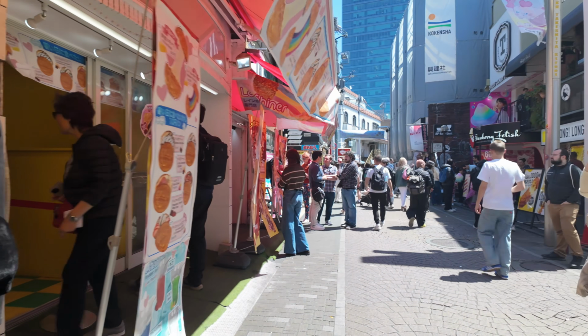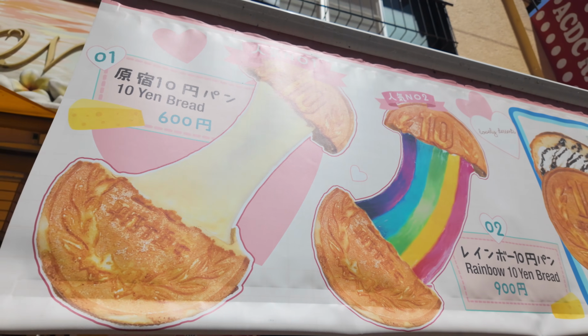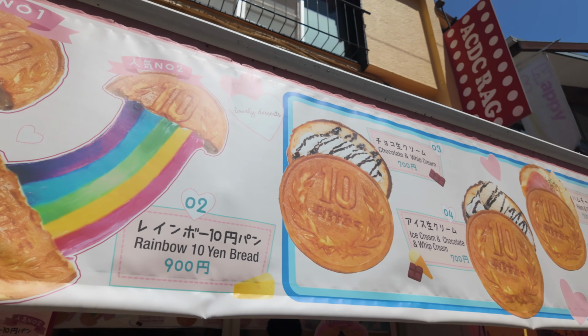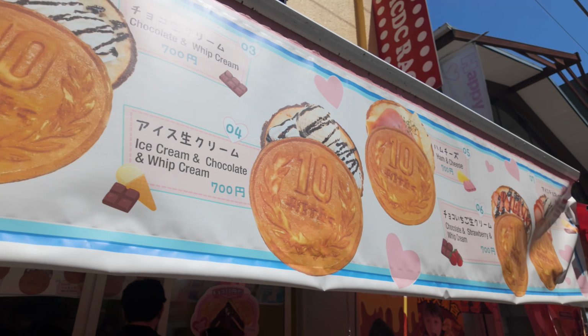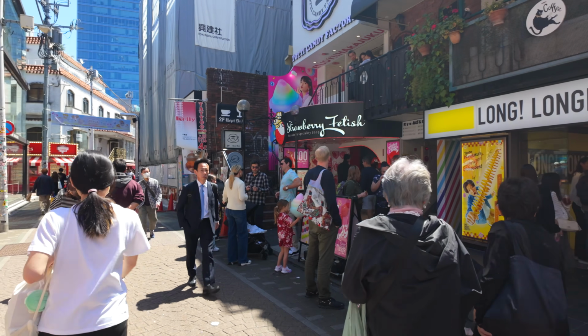It's normal. Starting to see more and more queues, and I'm trying to figure out what I want to actually queue up for. What should I queue up for? I don't know. Let's check out what there is around here. There's a 10 yen chocolate whipped cream or ice cream rainbow bread up there also.